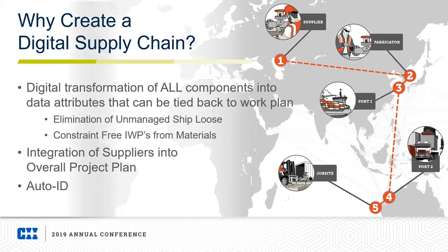So, we stockpile materials and we sit on lots of materials that may not be installed for a year out, just because we don't have the trust and really the know-abouts of how our construction schedule is changing in order to accommodate that just-in-time mentality. But integrating suppliers in the overall project plan and really opening the bi-directional communication really creates a healthy environment between suppliers and project teams that I think both parties can really benefit from in the end.